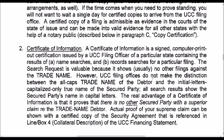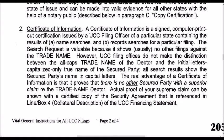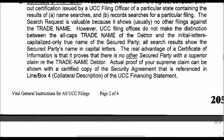However, the UCC offices do not make the distinction between the all-cap trade name of the debtor and the initial letters caps only true name of the secured party. All search results show the secured party's name in capital letters. The real advantage of a certificate of information is that it proves that there is no other secured party with a superior claim in reference to the trade name debtor.